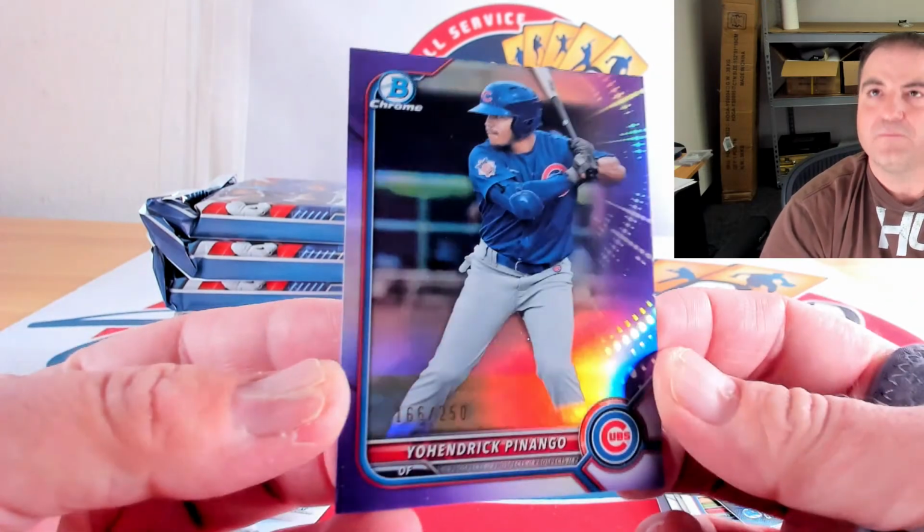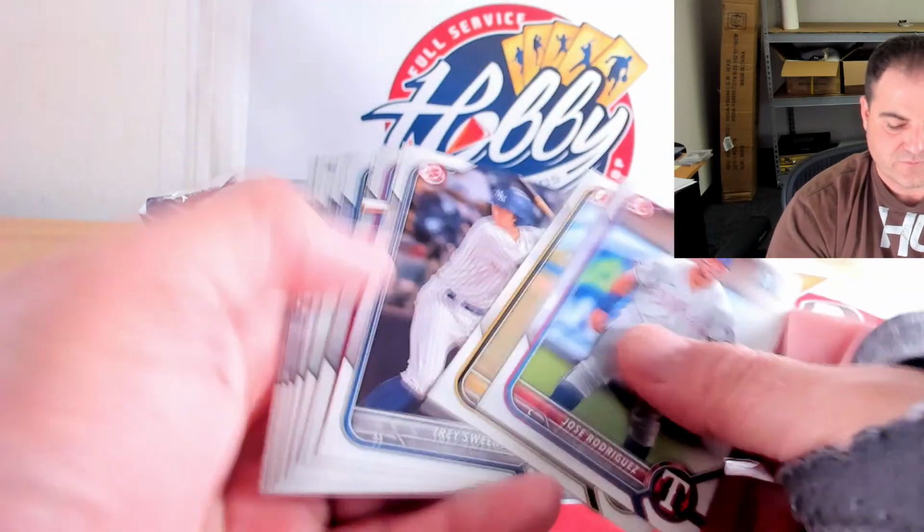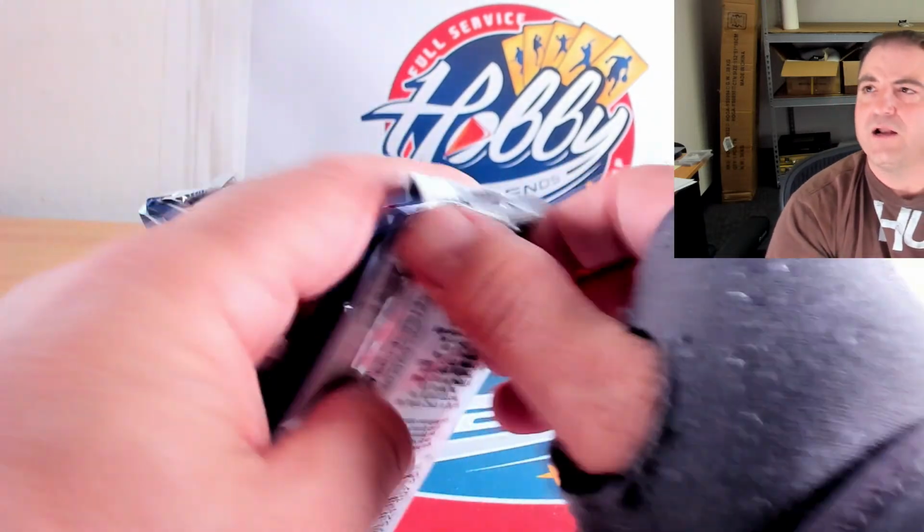Yo, Hendrick Panango, 166 out of 250 on the purple refractor. Evan Carter still available. A lot of big names.